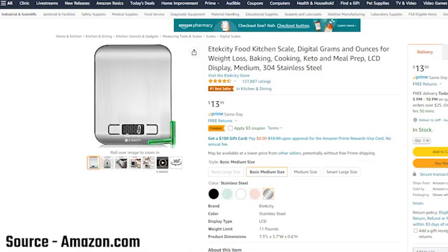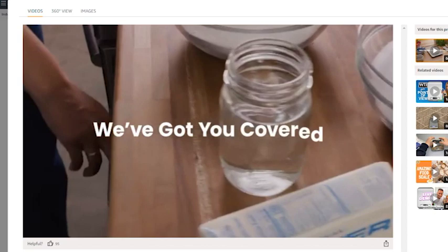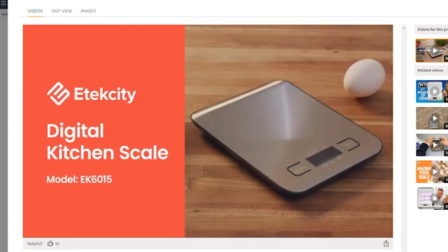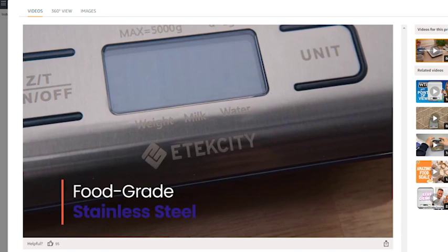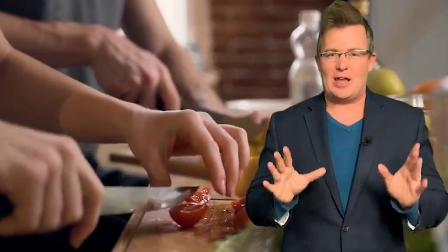People are loving the ETec City Digital Kitchen Scale. This is designed to help you stay in control of your cooking. It features a slim design and a clear LCD display. Some of the features include a tare function, auto off, low battery indicator, and 5 measurement units. The precise units allow you to measure water, milk, and a whole lot more. The perfect item for anyone who loves to cook, not the ideal item for those surviving off of DoorDash.